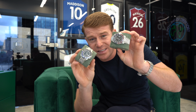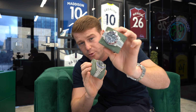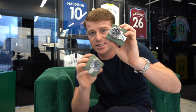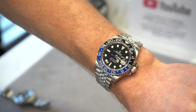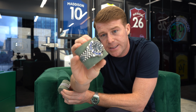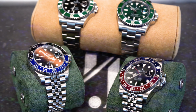These two right now are massively, massively in demand. The Pepsi is currently going for 15,500. Current retail is 7,550, so it's more than double its actual retail asking price. The reason it goes for such high money is because you cannot get these nine times out of ten straight from Rolex. The Batgirl slash Batman currently goes for 13,500. Again, retail 7,550, so this one is just under double. Again, it goes for massive premiums because you cannot get these from Rolex ADs.